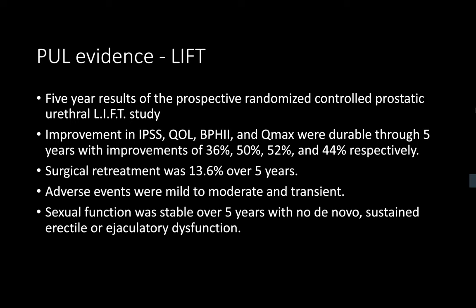Usually we apply the implant on the lateral aspect, around 2 and 10 o'clock. We need to push the prostate tissue gently with an angle of about 20 degrees. And then after that, we start releasing the implant. We do one implant on the left and then one implant on the right, and then a second one on the left, and then a second one on the right. The usual treatment includes four implants.